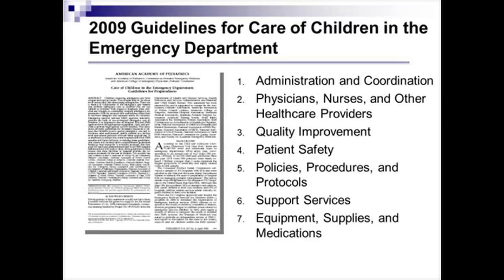The simple act of identifying a coordinator for pediatric emergency care, whether that be a physician and/or nurse, is associated with greater overall readiness. These people are responsible for oversight, support, and review of quality activities related to pediatric emergency care. The second area of focus in the guidelines refers to physicians, nurses, and other healthcare providers.